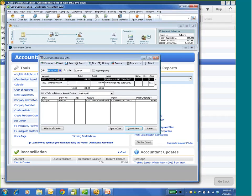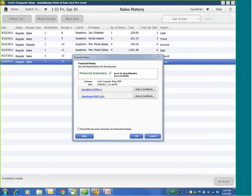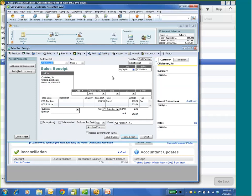And that's fun for you guys because I know you love that kind of stuff. And then here's the actual sales receipt in QuickBooks. And it shows what it is, okay? Now let's go through the preferences because those are key.